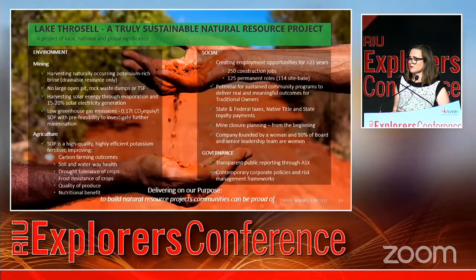Socially, this is a long mine life project, with an initial life of 21 years, which gives us great opportunity to create sustained community projects. Obviously, this is a new industry for Western Australia too, so it increases state and federal taxes, native title and state royalty payments as well. Mine closure planning, as we're all doing from the beginning, and the company was founded by a woman, and 50% of our board and leadership team are now women. Governance is incredibly important with all of this. It's all about transparency and having contemporary practices in our business. So at Trigg, we are truly delivering on our purpose to build natural resource projects communities can be proud of.